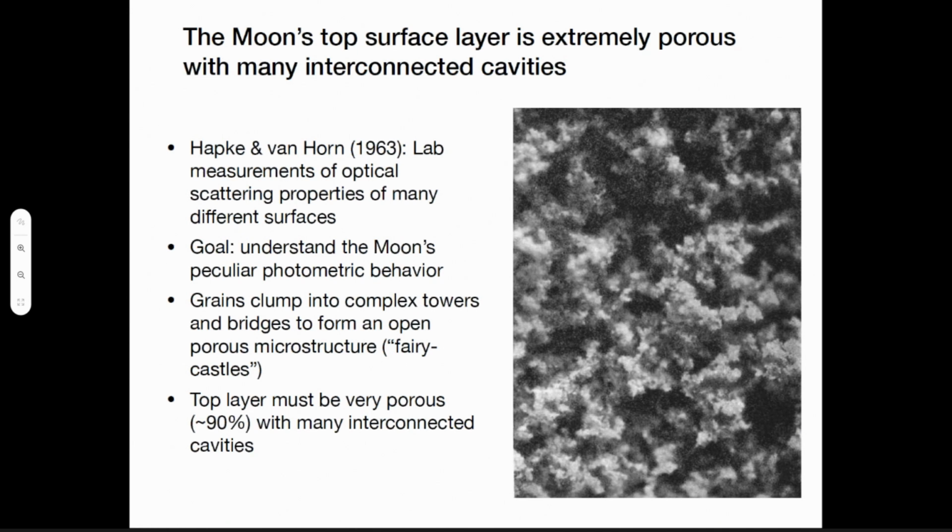And they thought that the fairy castle microstructure could be built up over geologic time by electrostatic transport or micrometeorite bombardment. And Hapke and Van Horn found that dark surfaces with such porous microstructures, much larger than the wavelength of light, can backscatter light towards the sun as strongly as the moon. And so they concluded that the top surface layer of the moon must have a very high porosity, perhaps as high as 90% or so, with many interconnected cavities. Next slide.